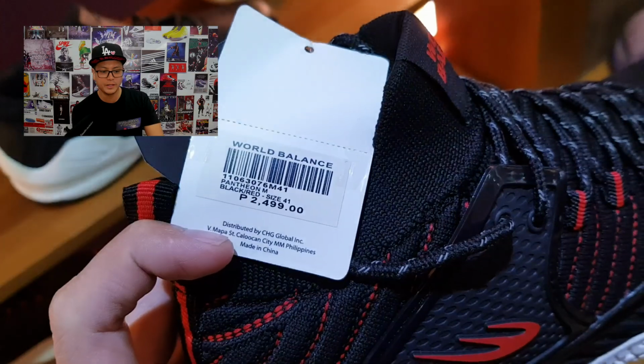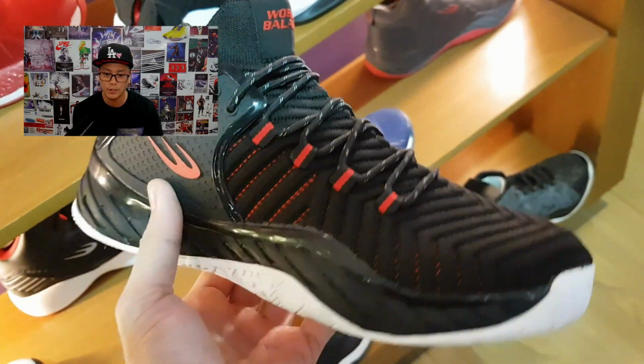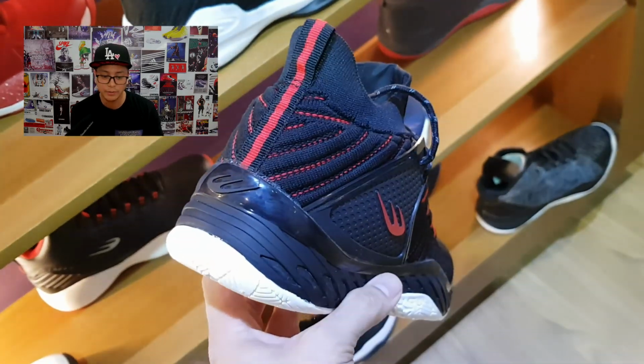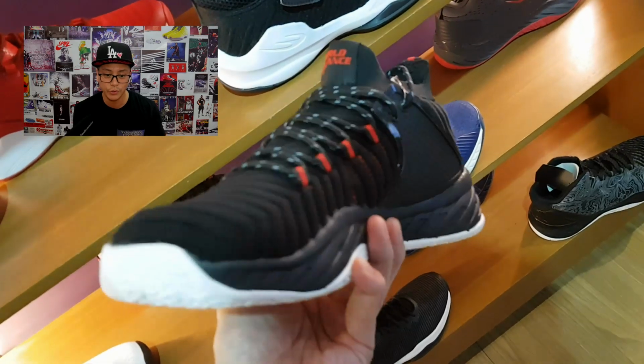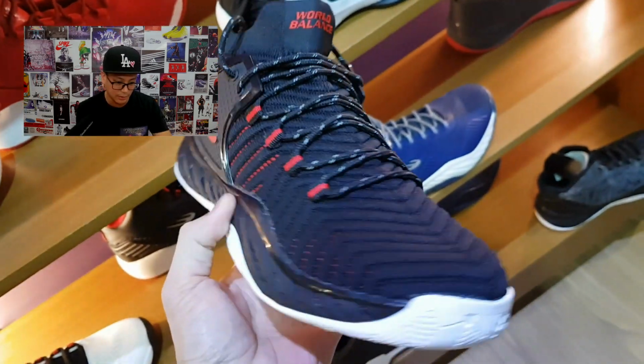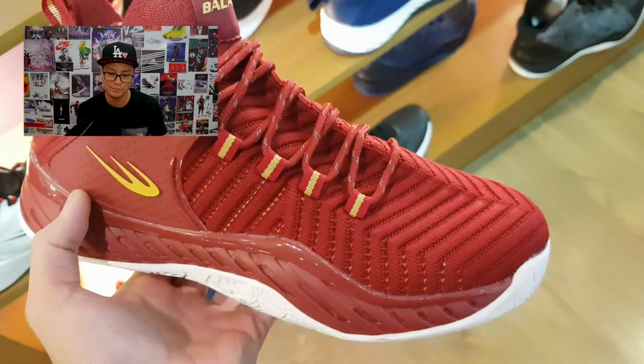Alright, this right here is the Pantheon. It's a basketball sneaker. 2,499 pesos. Three colorways here, at least in the store. You have the red one, and you have this black / white pair.